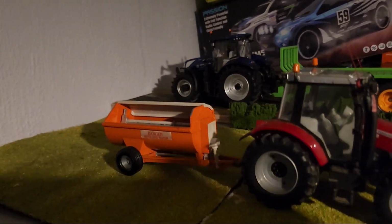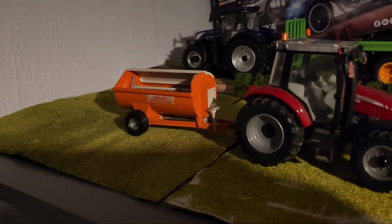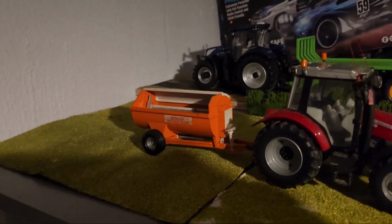So we just borrowed someone's there. It's not too big, it's also not too small. Perfect size for our farm, really.